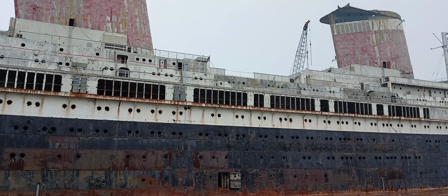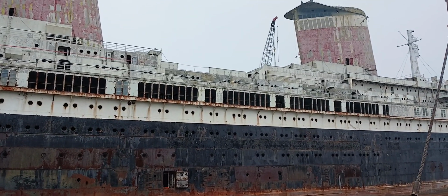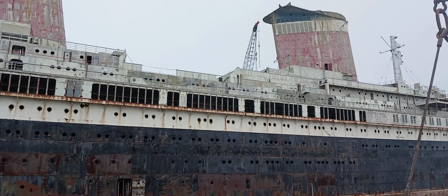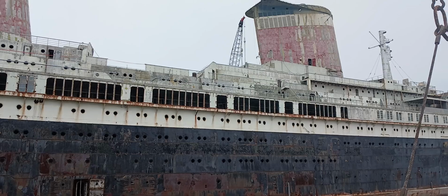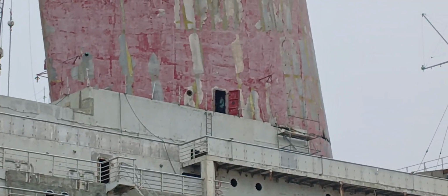No, I don't think so. They haven't even started on prep work inside the aft one. They might have done some work inside, but they haven't done any cutting. The forward ones have done cutting. You can see a guy inside that doorway right there.